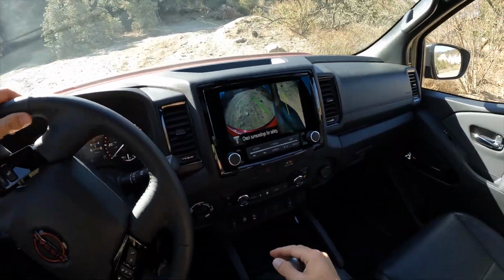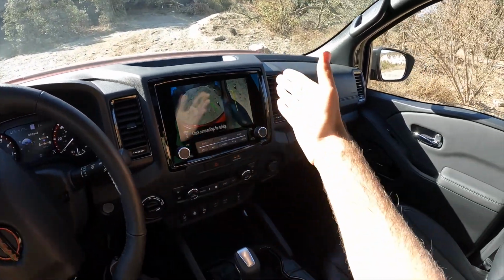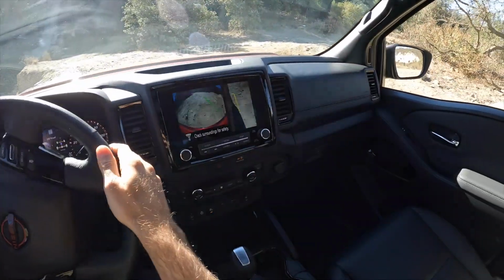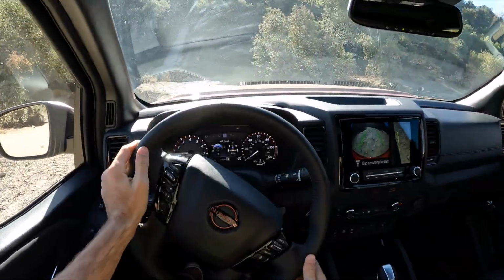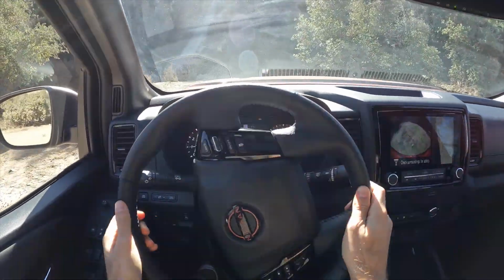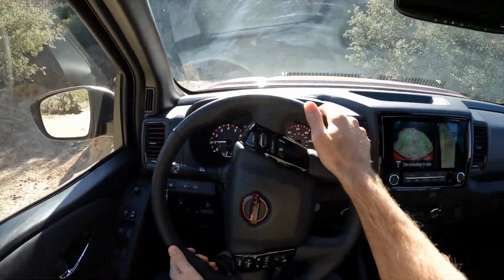And you can also see that the screen will prompt the front-facing camera and front right wheel cameras, which are going to be useful. I mentioned during the exterior impressions portion that the approach angle of this Frontier Pro-4X is excellent.